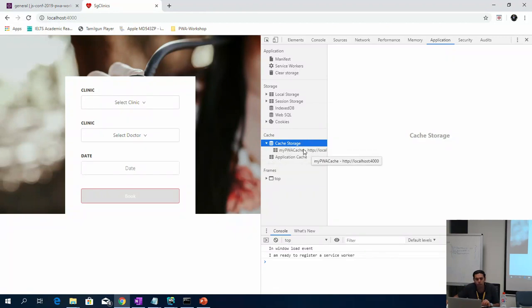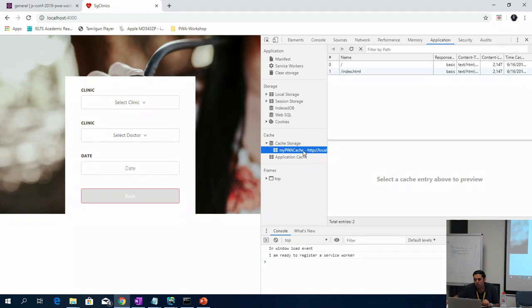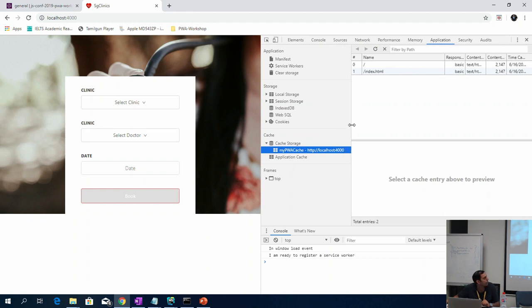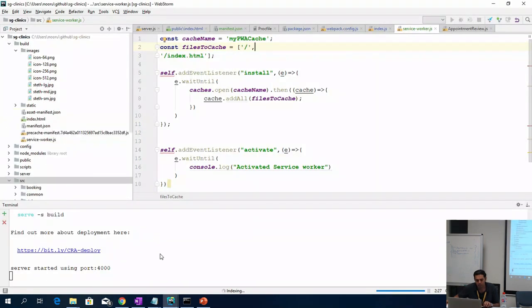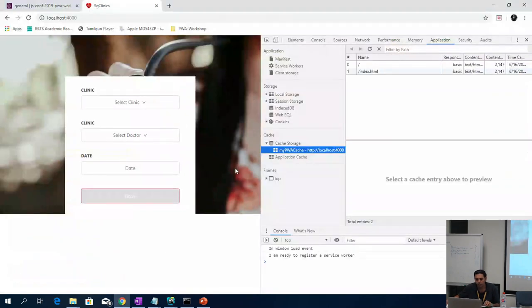Just see, once you refresh the service worker, you would see under the cache storage an object created from my PWA cache. If it is not created, probably it's not refreshed. And it will have these two values. And then try to bring down your app and then refresh.